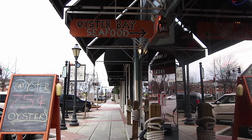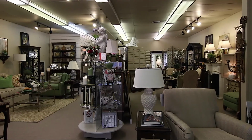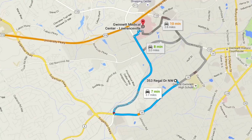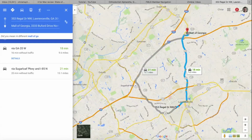There are plenty of restaurants here. You can find something different to eat every night of the week. You can enjoy shopping for home goods or browse small boutiques and even art galleries. Gwinnett Medical Center is less than 10 minutes away, and the Mall of Georgia is only 20 minutes away. Great location, right? Now let me tell you a little bit about this home.